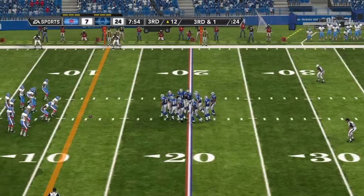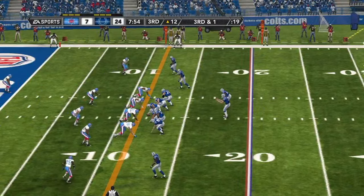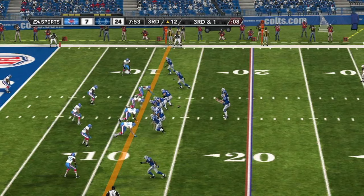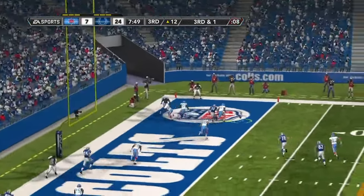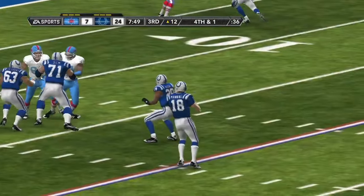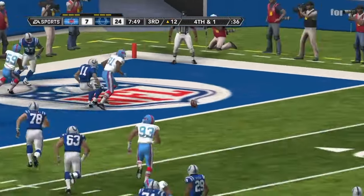The defense has been unable to stop them on third down so far. Let's see if they can make a stop here. He's going to his right. Throws. And the pass will fall incomplete. Fourth down coming up. I don't know if that's the guy I want to pick on third down when you have to have a conversion. He is tough.